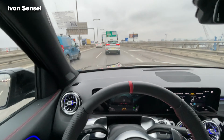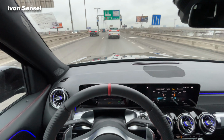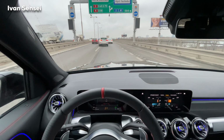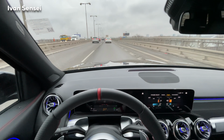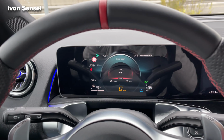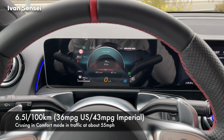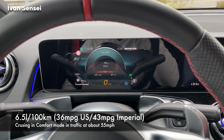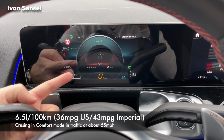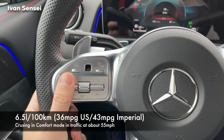Alright guys, so now the GLB in traffic jam, as you can see, the car is using the Distronic Plus to maneuver with the steering wheel and also keep distance with the vehicle in front. Alright guys, so I came on a highway like this from the dealer, and fuel consumption here is 6.5 liters, and I did 19 kilometers, which is like 12 miles, in 16 minutes. 6.5 liters, you can see it here. And I was on the Distronic, so the Distronic was accelerating automatically.